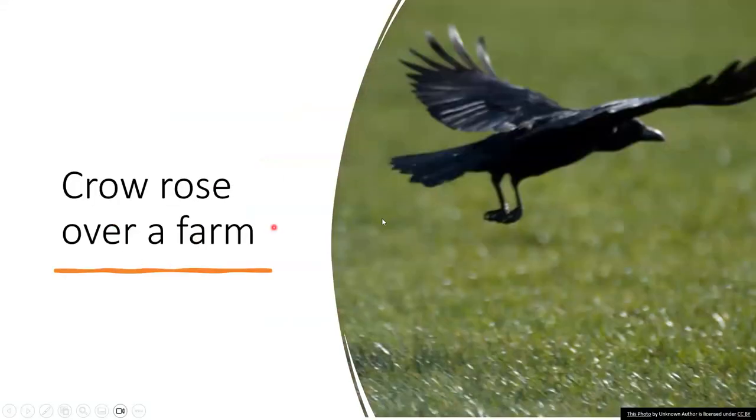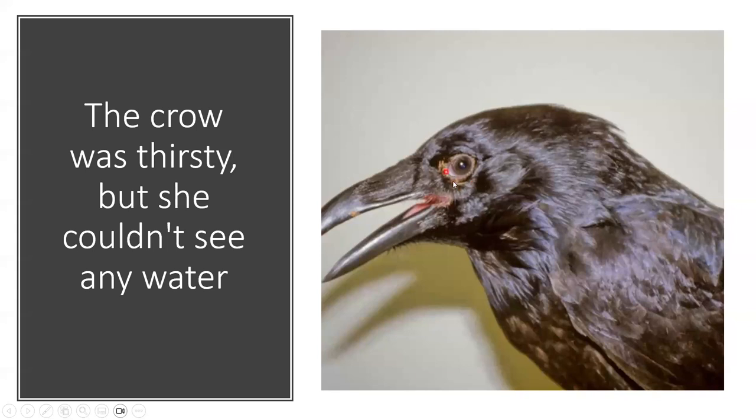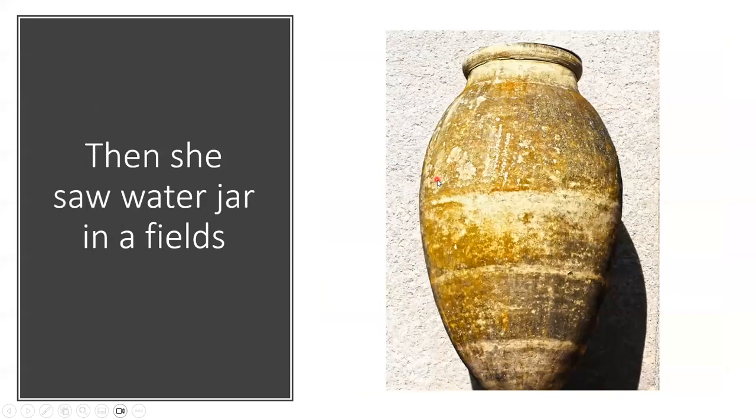The crew rose over a farm. Okay. Yeah, this is a farm, and she rose over it. On a hot summer day, this is a very hot summer day. This is the sun and the weather is very hot. The crew was thirsty. Yeah, she needed to drink water, but she couldn't see any water. There is no water here.